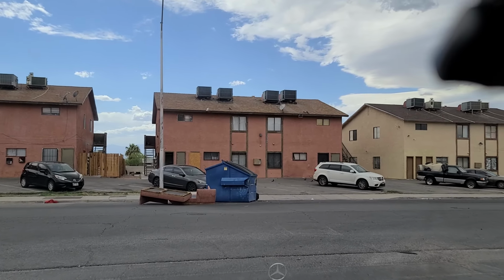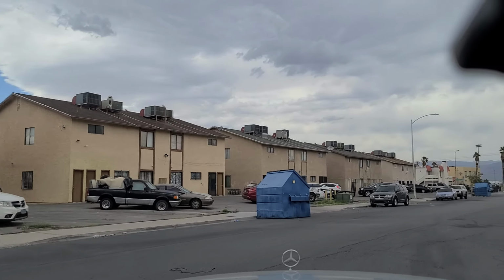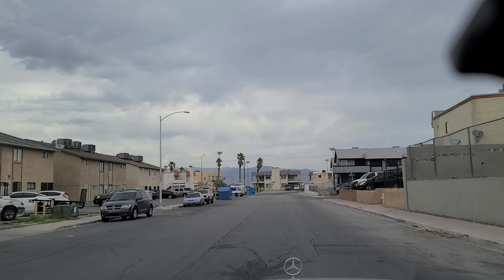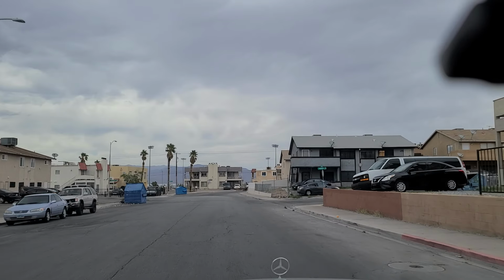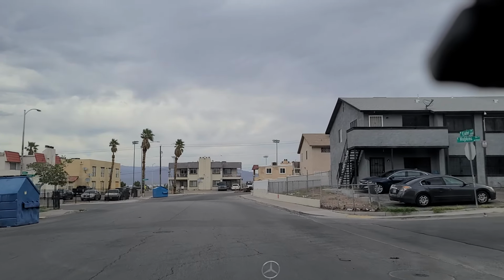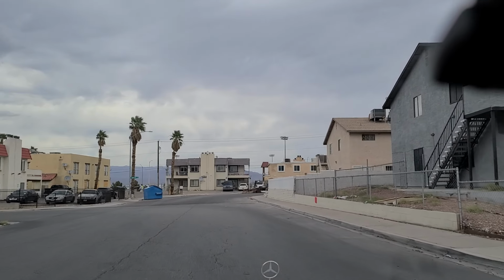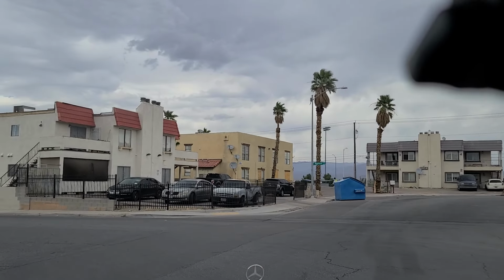And more dumpsters. What would East Las Vegas be without dumpsters on the sides of the road? And it just feels so dystopian in here. Like, I don't know, hope is lost or something. Let me know if I'm wrong. Drop a comment.